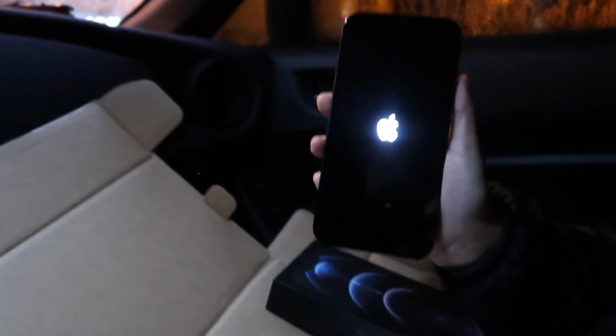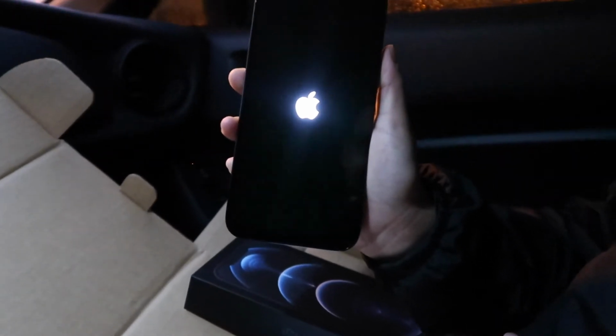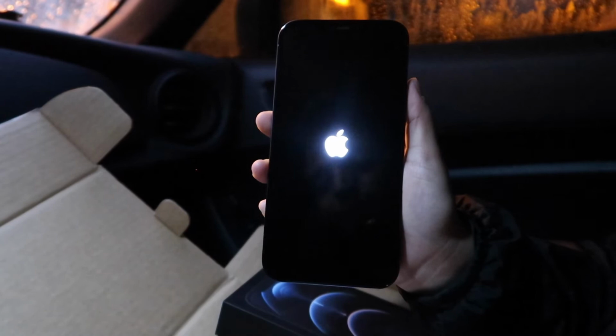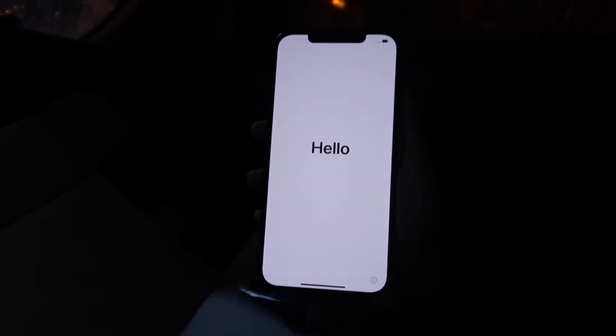It looks so weird. It really reminds me of the iPhone 4S. I think I still have that one, but I don't think it works anymore. Hello. It's pretty much the same thing. I mean, I gotta insert my... Alright guys, let me connect it to my phone now.